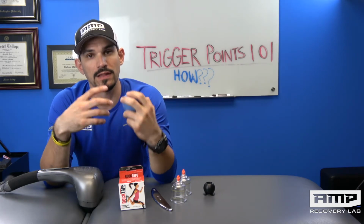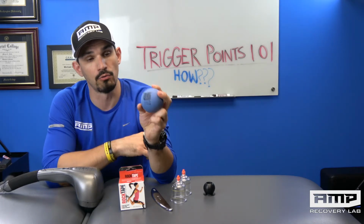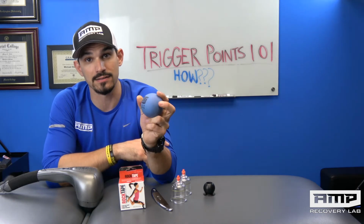Let's go back to that rotator cuff example. If you're rolling through an infraspinatus and you bang over that scapular spine with a hard ball, it really hurts to hit that bone. With this, not so much, right? So there's a little bit more margin for error when you're using a ball.